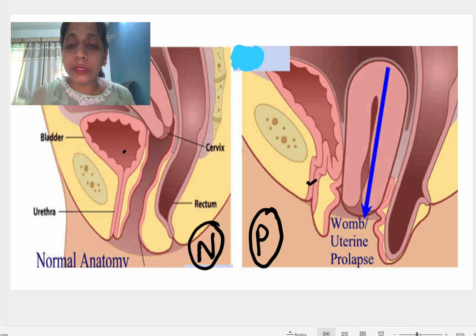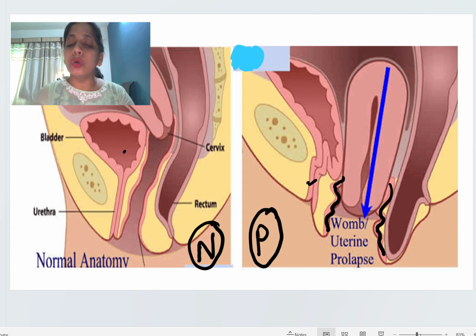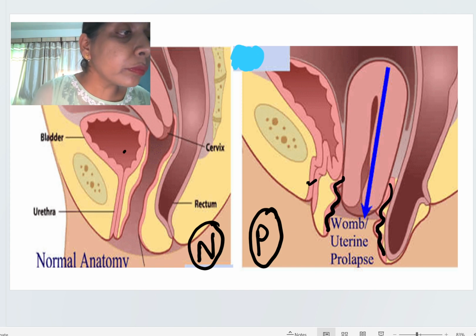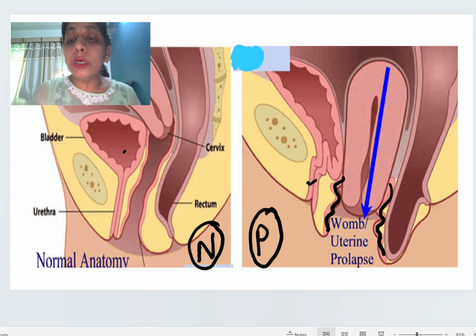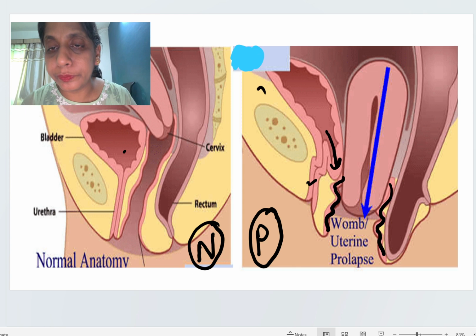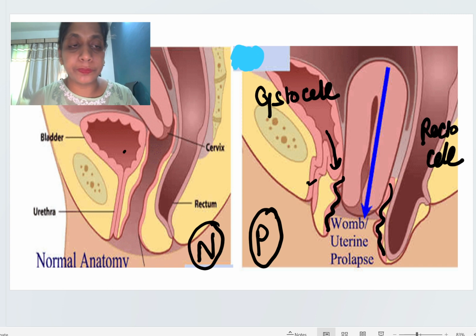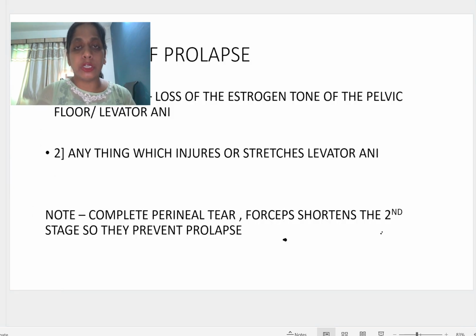Here you can see the anterior vaginal wall and the posterior vaginal wall, these two are coming down. So there is not only the prolapse of the uterus, there is also the prolapse of the anterior vaginal wall and the posterior vaginal wall. Now see, this is the bladder, and this bladder which gets prolapsed is known as cystocele. And this rectum which gets prolapsed is known as rectocele.